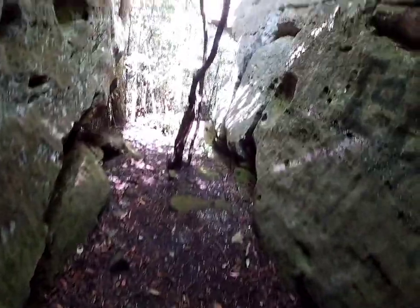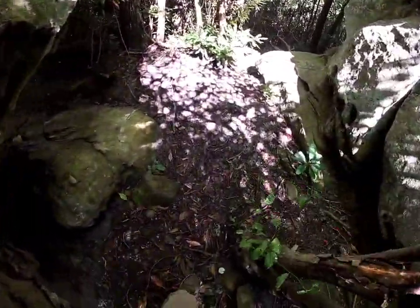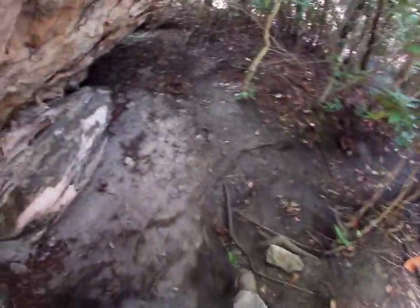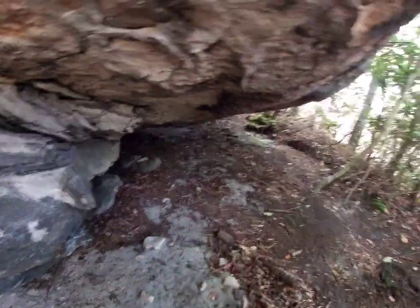And who's to say Bigfoot or Sasquatch wouldn't use this same natural cave formation or canyon or rock outcropping as its home, as its shelter. I think it's quite possible and quite plausible. Even something like this, where it overhangs and you can bed down maybe right here. Let me get focused there. Yeah, why not?